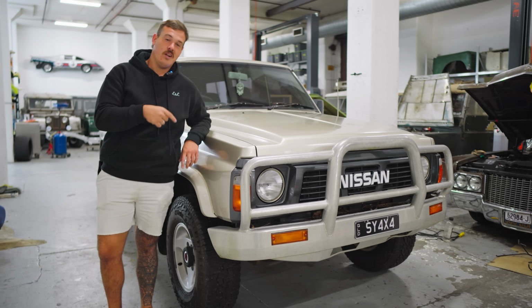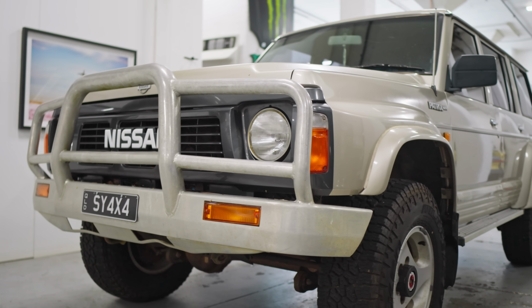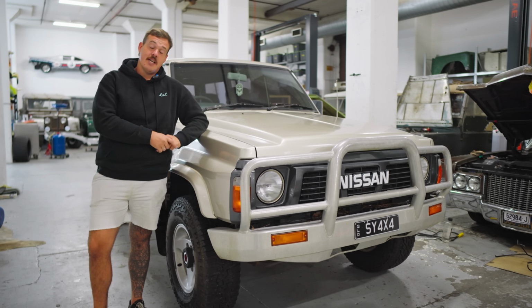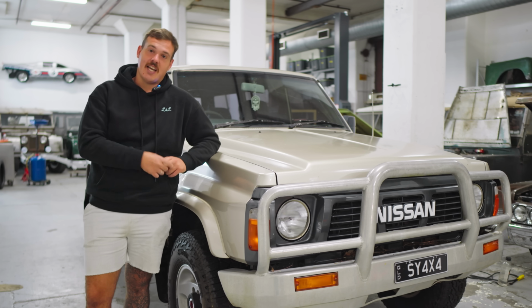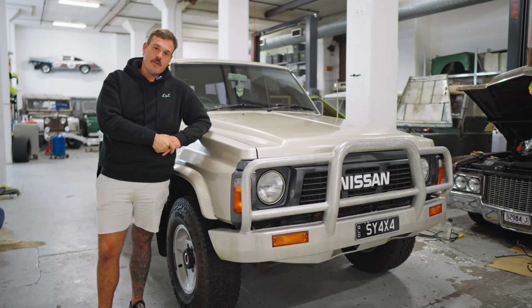What did he say? This thing popped up for sale about 4 months ago. One owner, all original, freaking immaculate, perfect for me to absolutely ruin and bastardize. So I've been sitting on it, waiting patiently for the right time. There's no time like the present. So, introducing the new project car for the channel, my 1993 GQ Patrol TI.